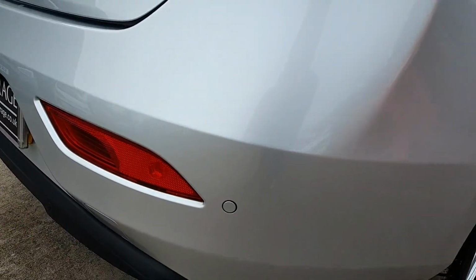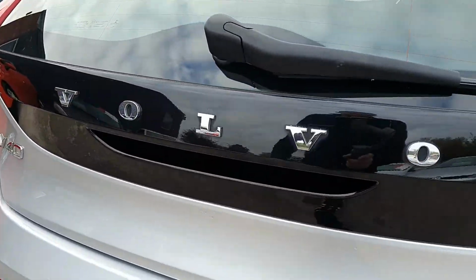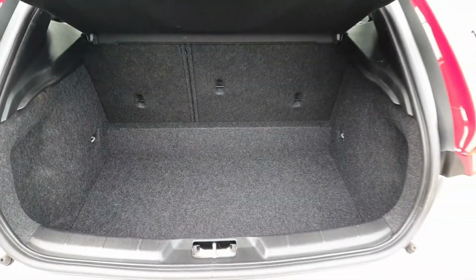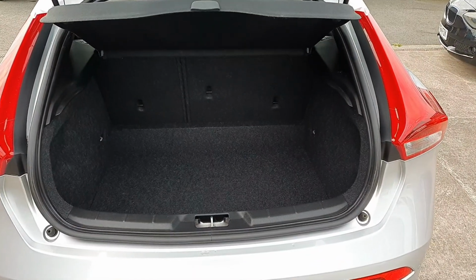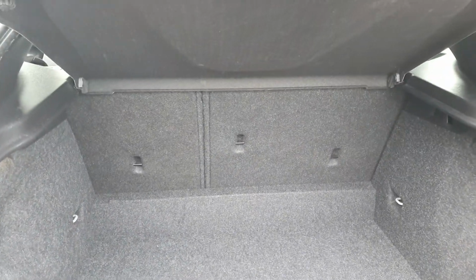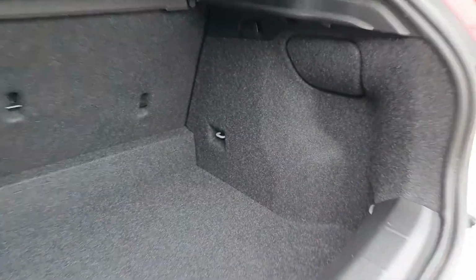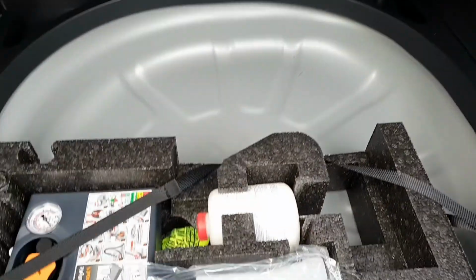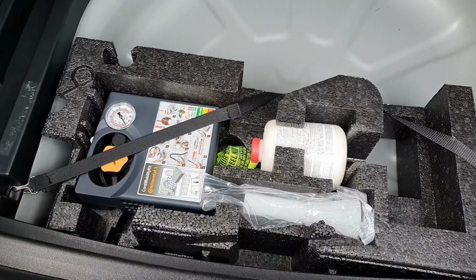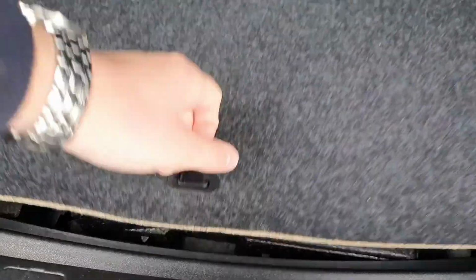Round to the back, so like I say, you do get the parking sensors across the rear, and you do also get a surprisingly spacious boot. There we go, so really good size, comparable with your Focus, Civic, Golf. Split rear seats, parcel shelf present as well, and underneath we've got room for a space saver should you so wish, but presently you've got a compressor, locking wheel nut there, and all your bits and bobs.